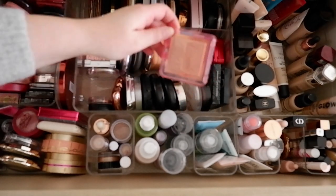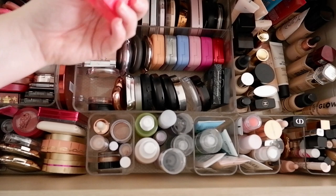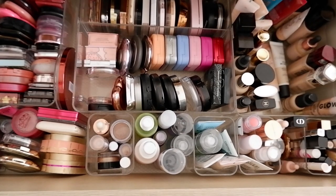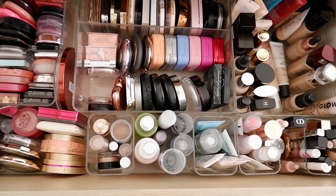And then I think I want to get some more use out of my Nabla highlighter in Privilege. Then I've got something peachy, a bit more warm toned, something really bright, and something more subtle. So that will do. Like I said, we're good for bronzer because I really want to make sure I get some use out of that. And for blush, I just want to go back to the OG.